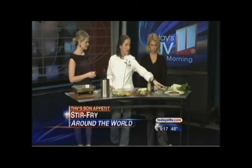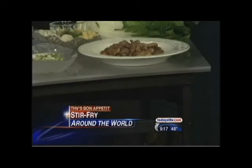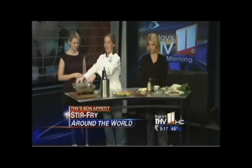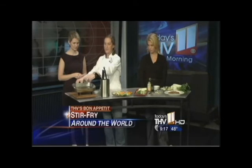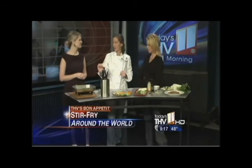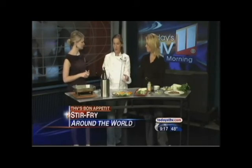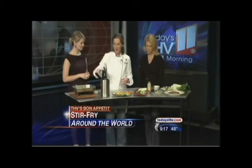So we finished browning our pork and we've set that to the side. Now there's this wonderful, this is called fond. These wonderful pieces of meat that are stuck at the bottom of the pan. That's love. That's flavor right there. So we're not going to get rid of it. We're going to leave it there. It's going to come off the pan as we go and help our veggies out a little bit.